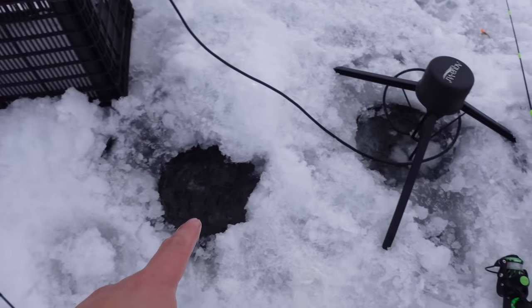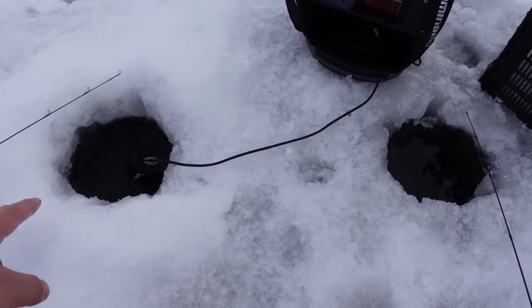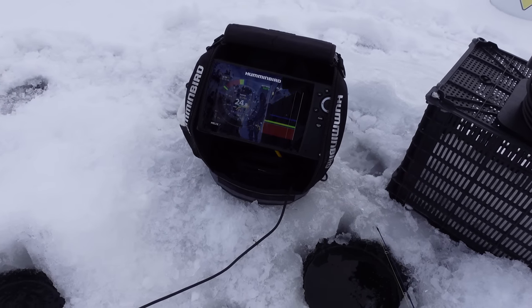On this hole, we're fishing that hole and that hole. And we're running the Helix 7. So far, so good. Living the dream. So yeah, just a midday update, and we'll keep fishing. Stay tuned.